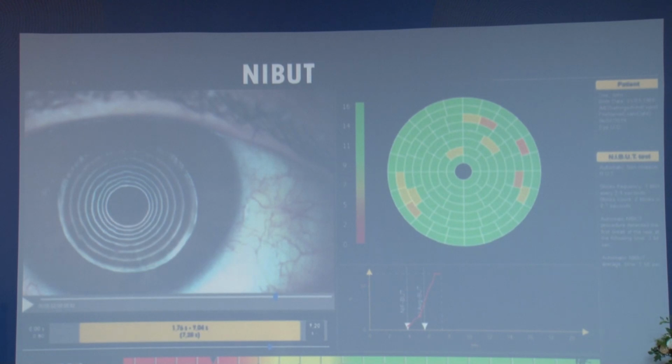For any of the tests which I will be talking about from now onwards, or even the previous ones, it is always better, and it is advised in most of the studies, that we take at least 3 readings and then take an average of them, because any one reading is never repeatable, even with the same observer. So here we see a NIBUT. That green map is the topography of the tear film, wherein the yellow and red patches are the dry spots which have appeared, and the written content at the side will tell us how many seconds it took for the first spot to appear.